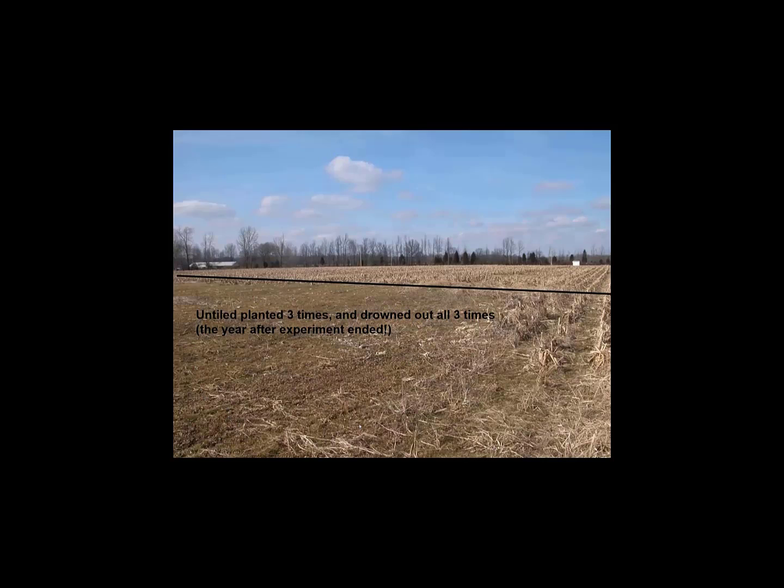This part of the field in the foreground was the untiled part of that field. It was planted 3 times and drowned out 3 times in this particular year, the year after we ended the experiment on this part of the field, of course. In the background, you can see the corn stubble from a very good corn crop, and that was on the tile drained portion of that particular field. So again, obviously for farmers that have larger fields and have portions of the field that are not good surface drainage, the fact that water can pond enough and you can replant and it can happen again, and you get no yield at all, then obviously that's a much greater yield benefit than the small differences that we saw in areas where we have good surface drainage.